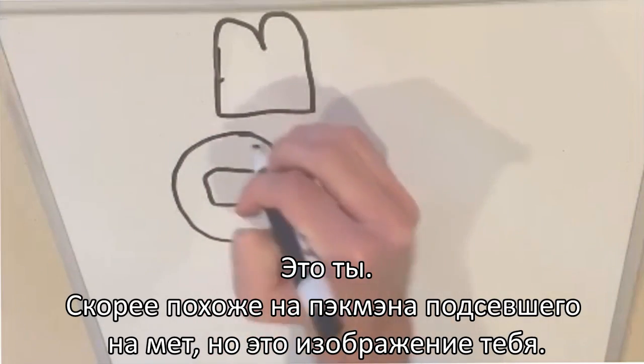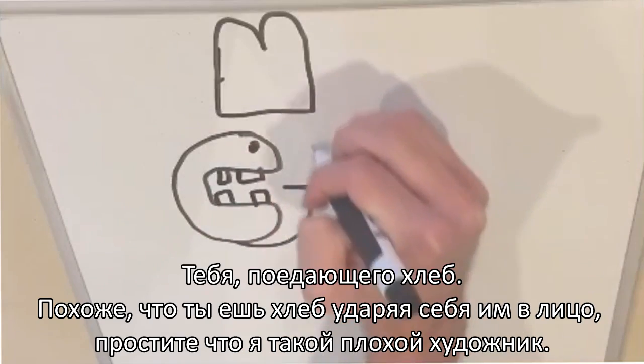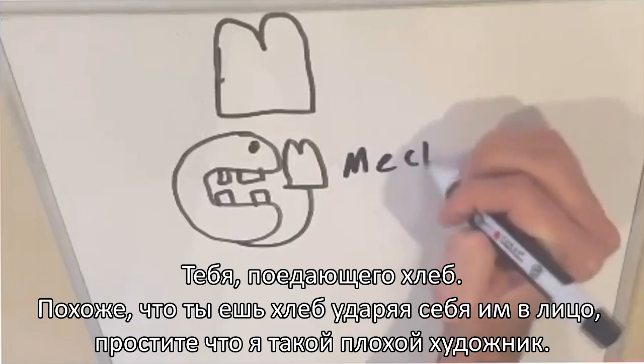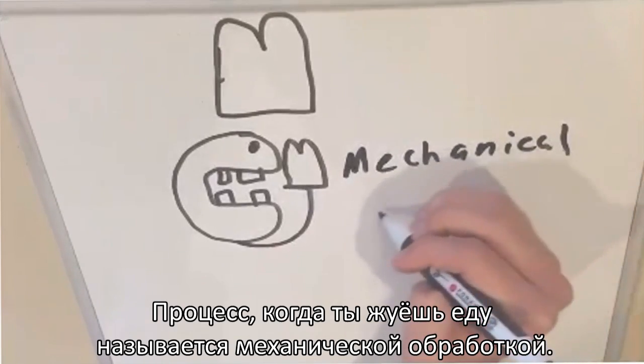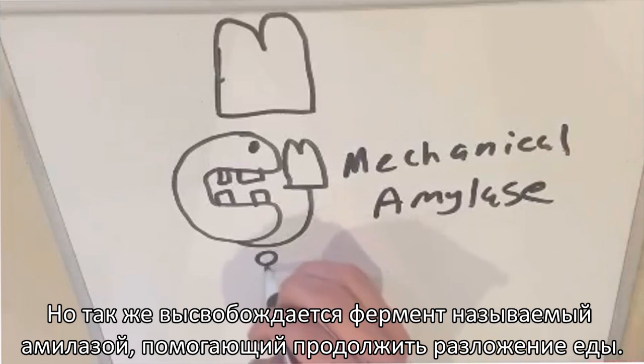So this right here is you. It's gonna look like a methed out Pac-Man, but for all intents and purposes, it's you. And this is you eating the bread. Apparently you eat the bread by smacking yourself in the face with it. I'm sorry, I'm not a good artist. So when you're chewing the food, it's a mechanical breakdown. But an enzyme is also released called amylase, which helps break it down further.